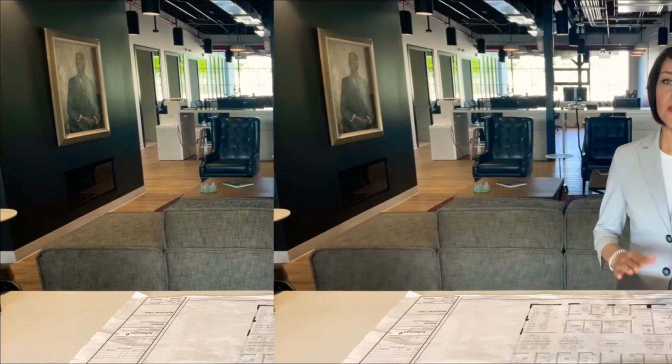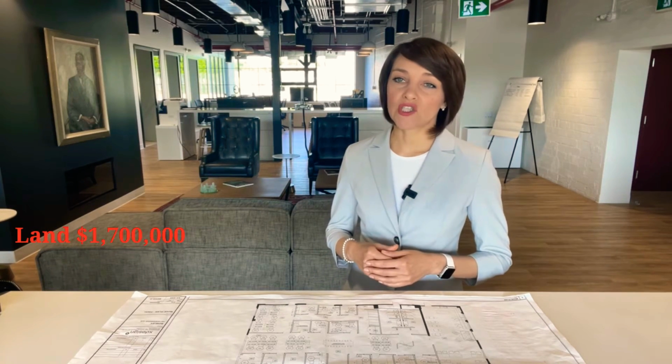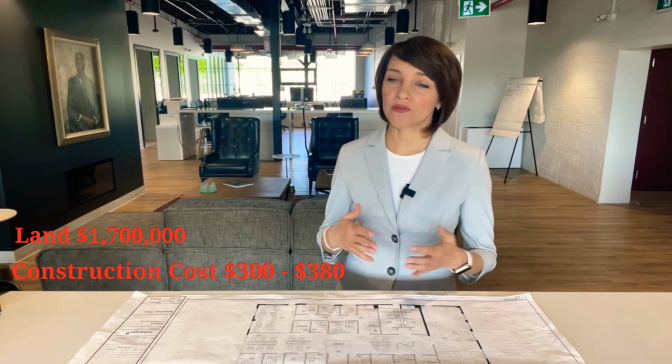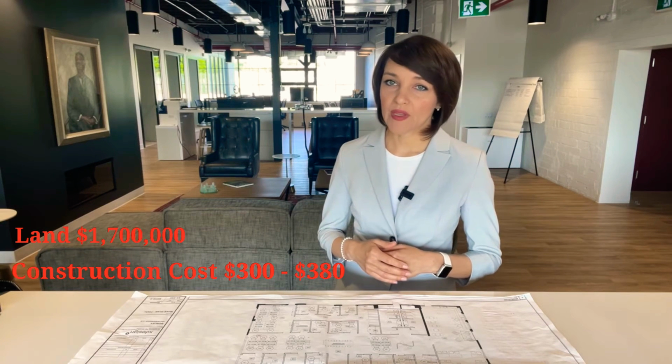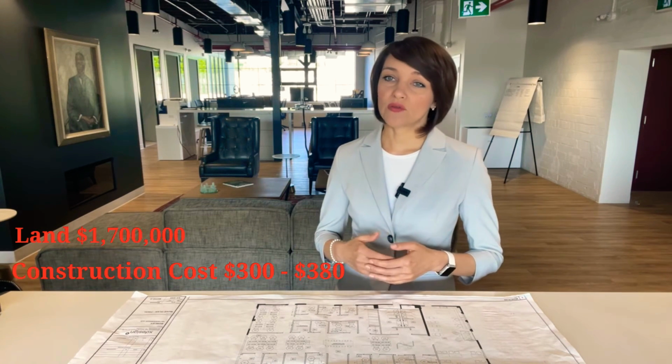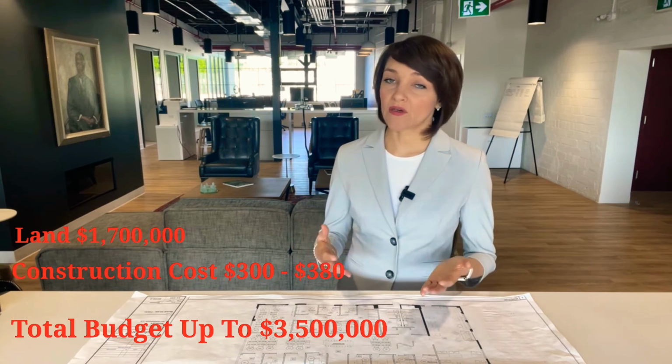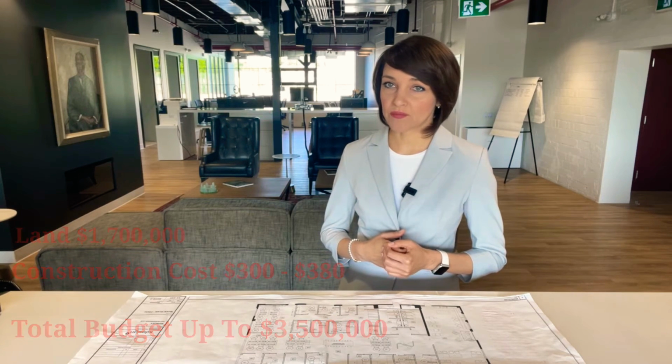I am giving a price range because it really comes down to who is building, what the rest of the finishes are, and so on. It gives you a general idea about the construction cost in Toronto. To conclude the budget, let's put all the numbers together. The land in that location is approximately $1.7 million. Construction cost for this home of 4,000 square feet will be in the range from $300 to $380 per square foot. This will bring the total budget to approximately $3.5 million plus carrying cost depending on your financial situation.